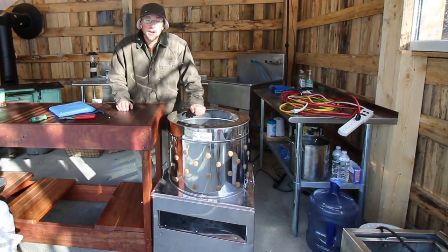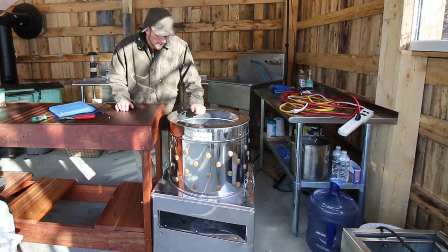I'm looking forward to trying out the chicken plucker tomorrow. It sounds nice, seems to run smooth, it seems to have plenty of power.